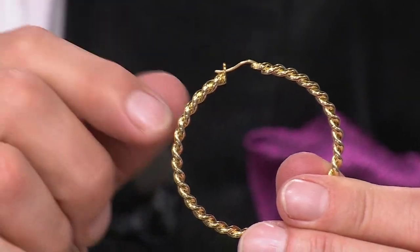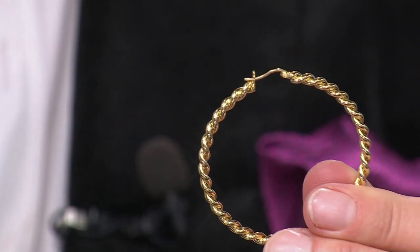Anyway, bronze lets us make a super durable earring that's super lightweight, so it doesn't tug or pull on your piercing at all, even in the large size. The large size weighs each one under 10 grams, and in the smaller size, under 5 grams. We're talking like a potato chip, okay?